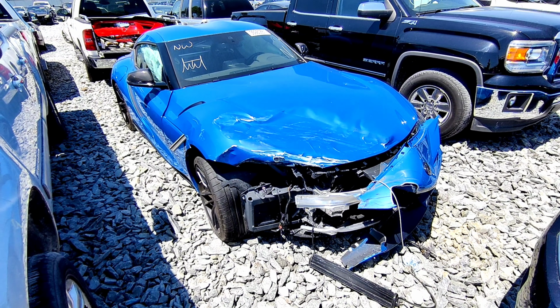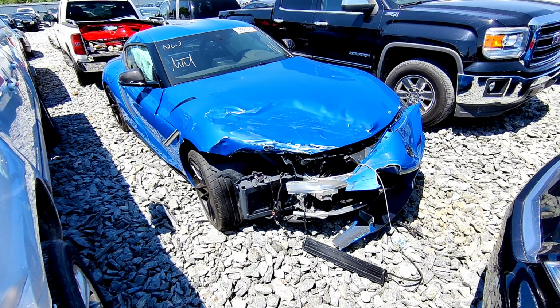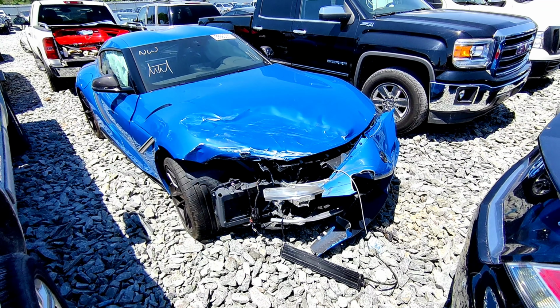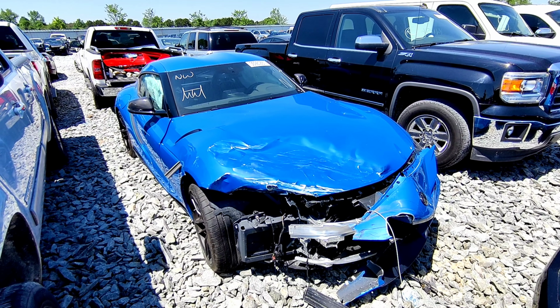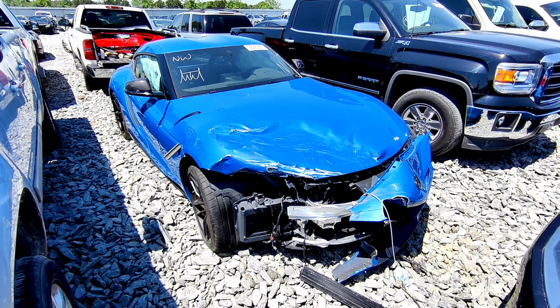I think it's pretty cool. I like the color though. I like the body lines on it too. And I know it's just a BMW. That's why I'm really tripping about everything being smashed and broken like that, because BMWs can get crazy expensive when it comes to stuff like that.